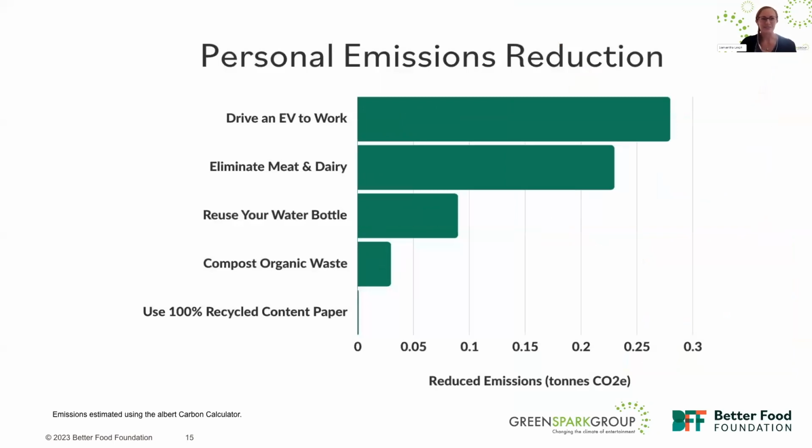So again, we made some assumptions based on average production statistics, and this one was particularly for a crew of 100 filming over 4 months. So individual actions really do matter. An individual person on that production, if they chose to drive an EV to work with their regular commute, instead of driving a regular internal combustion engine vehicle, that would have the most absolute emissions reductions out of the choices on the list. But many people are surprised to see that eliminating meat and dairy from your diet actually has a major impact on reducing personal emissions, especially compared to other options that we typically think about, like reusing water bottles, composting food, and using 100% recycled content paper.